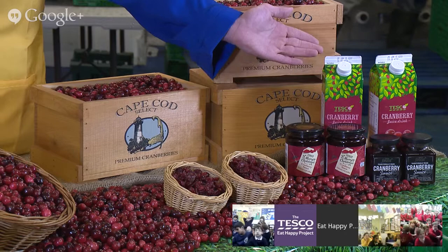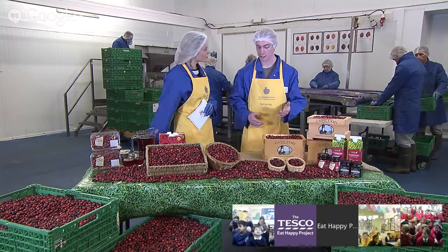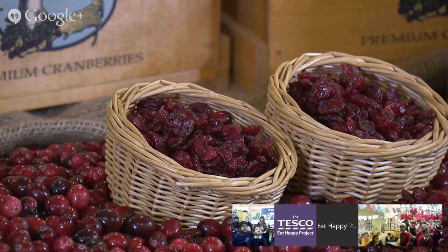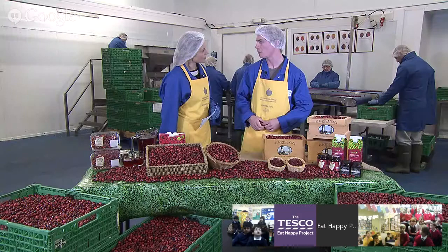So how do you make dried cranberries? So dried cranberries, there's two different types. There's the sweetened type, and there's also the unsweetened type. Now, dried cranberries are made with a big machine that's gonna take all of the water right out of the cranberries, and that actually causes them to shrivel up just like this. And they'll last a little bit longer that way. Fantastic. Yeah, they're good for snacking, aren't they? You have them in a packet and keep them with you in your bag.